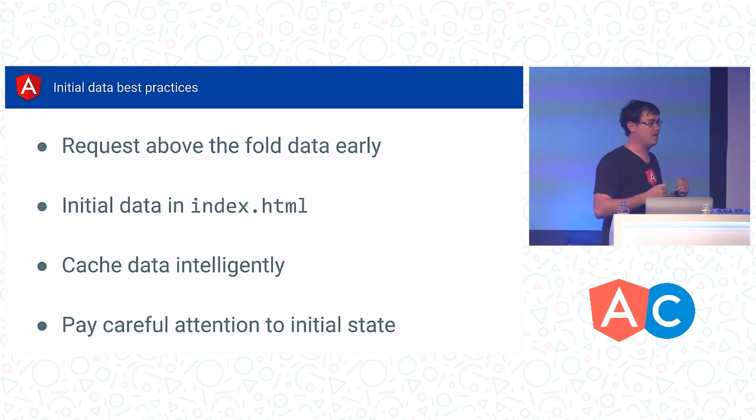Also, if you can ship the initial data in index.html, if your server can generate that page and include a blob of JSON that later gets read out, that speeds things up considerably because you're not waiting for the JavaScript to download and execute before you even begin making API requests, right? And you should also cache data. Never underestimate the effectiveness of good caching. We'll talk more about how Service Worker will let you do that soon.